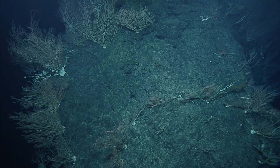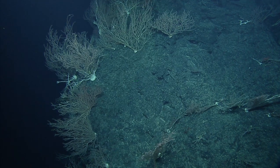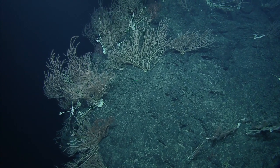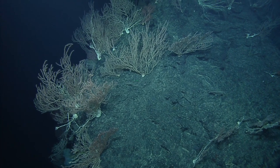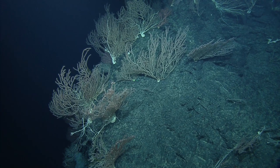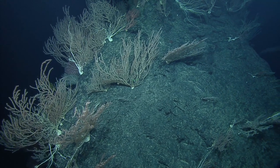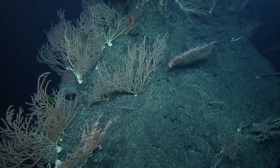This rock face is definitely dominated by the bamboo corals. So even within the last couple of hours, we have seen a gradual change in community composition, even though the overall diversity remains similar. Here it's dominated by the bamboo corals, whereas previously there were more hemicorallium and primnoid colonies that we were looking at initially. It's very interesting.